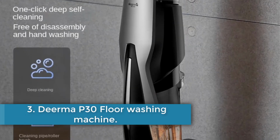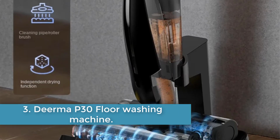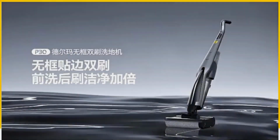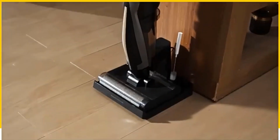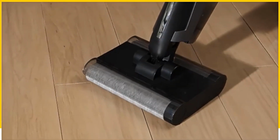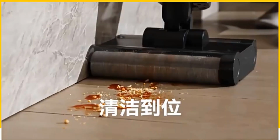Number 3. Deerma P30 Floor Washing Machine. The Deerma P30 is a sterilization wireless washing machine with additional features like a self-cleaning mop and ambient cleaning. With a power of 160W and a maximum noise level of 80 dB, this model operates at a rotation speed of 68,000 RPM and offers a battery life of 30 minutes.